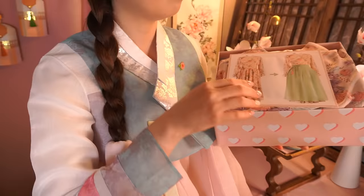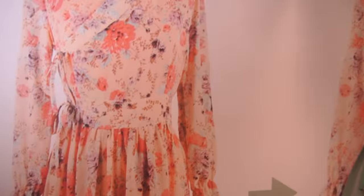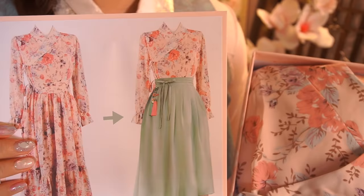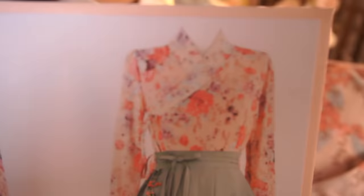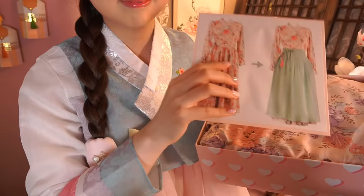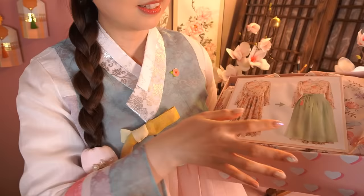This is your hanbok. This hanbok looks like a wrap dress. You can wrap it around your body with straps. If you layer up a long pretty skirt on top of this, you can style it beautifully. It looks more modern than what I'm wearing, right? Because what I'm wearing is a traditional style, and this is a contemporary style worn by young people.